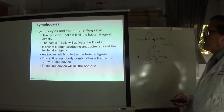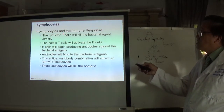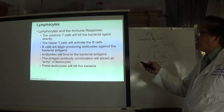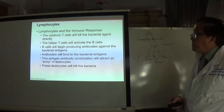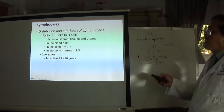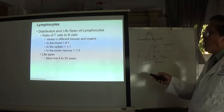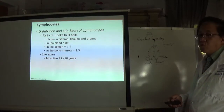Okay. So again, in the next few slides we get to see what each of these cells will do. Cytotoxic T cells kill the agent, that's bacteria, directly. Helper T cells activate the B cells. So each one of them has a role to play, so I want you to know them. Okay. So this is the ratio of T cells to B cells: in the blood 8:1, spleen 1:1, bone marrow 1:3. Most of them will live between 4 to 20 years.